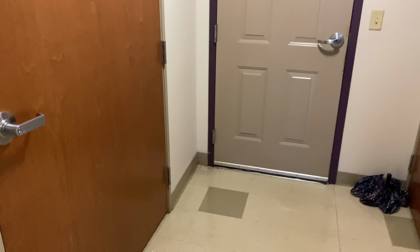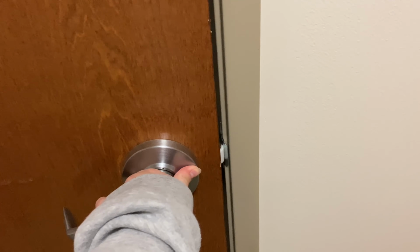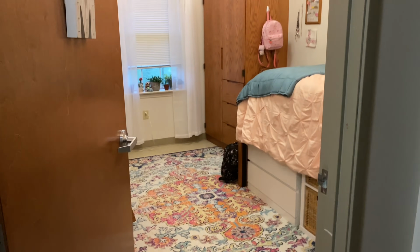It's just the front door to the apartment, and this closet has, oh, surprise, one singular broom in it. A very good use. We actually have a lot of storage in this apartment that we're not using. That's the maintenance closet. Then, as you can see, we'll just come right back over to my little room. See how cute she is?